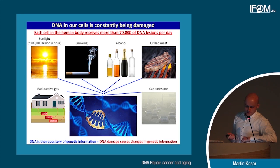We know about some factors which are causing damage to our DNA. One of them is, for example, sunlight. You know that if you go on holidays and you spend some time in the sunshine, you can get red, and in a few days your skin starts to peel off. So it means that you basically killed your cells by strong sunlight, because these cells were damaged. Strong sunlight, if you go in the sun without any protection such as sun cream, can cause more than 100,000 lesions per 1 hour. So that's higher than 70,000 per whole day.